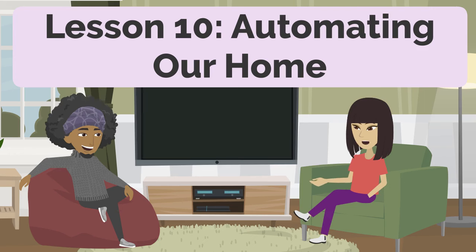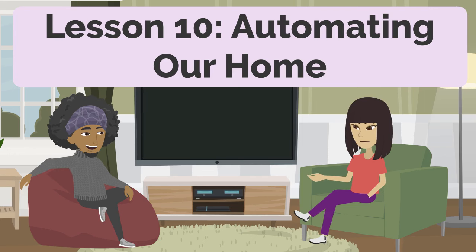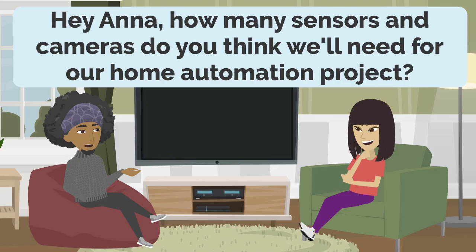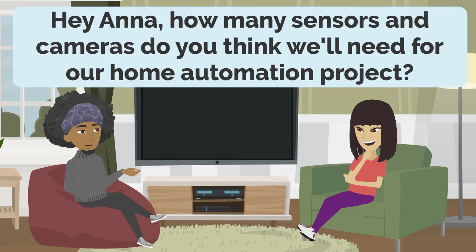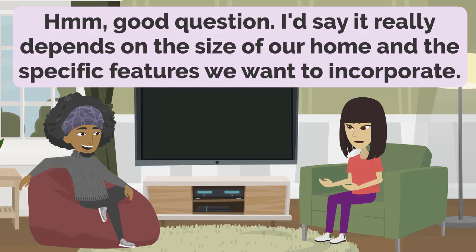Lesson 10: Automating our home. Hey Anna, how many sensors and cameras do you think we'll need for our home automation project? Good question. I'd say it really depends on the size of our home and the specific features we want to incorporate.